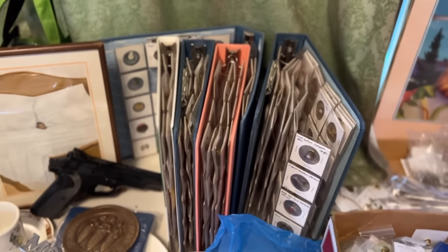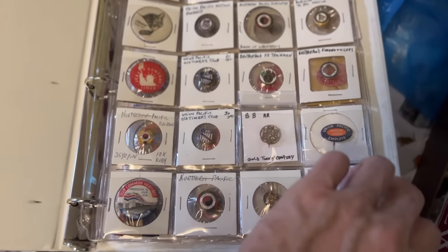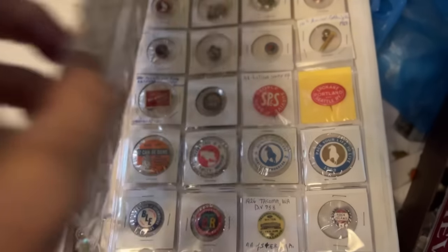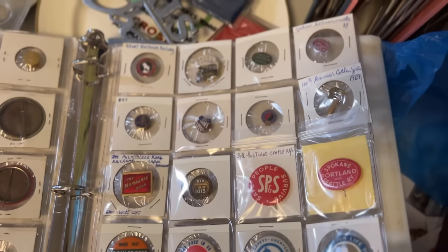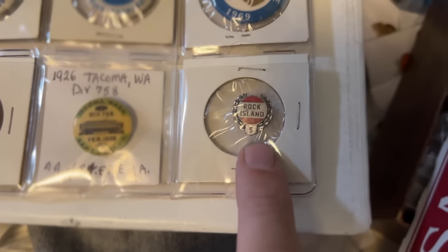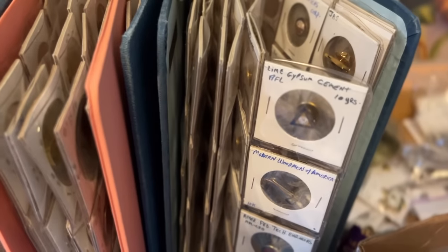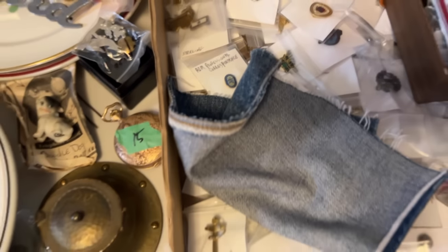These books are pins and pinbacks, and there are some really good old ones in here. So we're never going to get all these things priced individually. We're going to probably put these out on a table and then let people look at them individually. Some of these are club pins, which are more common, but then there's the old Northern Pacific pins and Union Pacific and Great Northern. Rock Island 5-year pin. My grandfather probably had that pin. And then there's all these tacks from local companies and lots of local interest things.